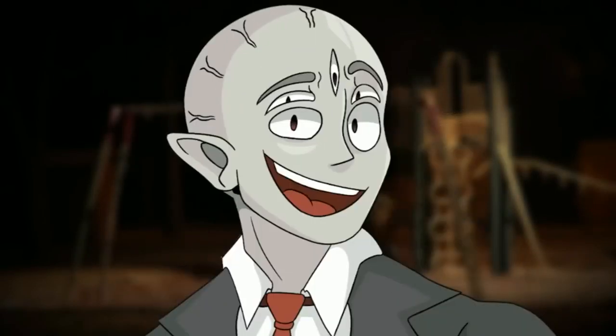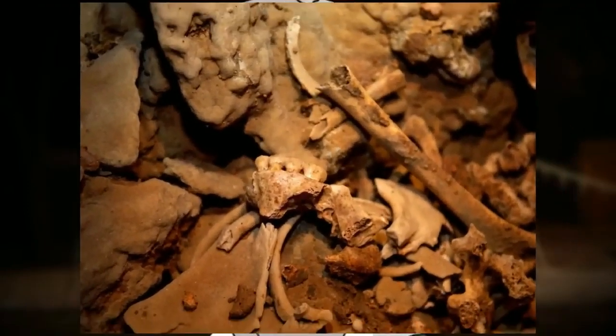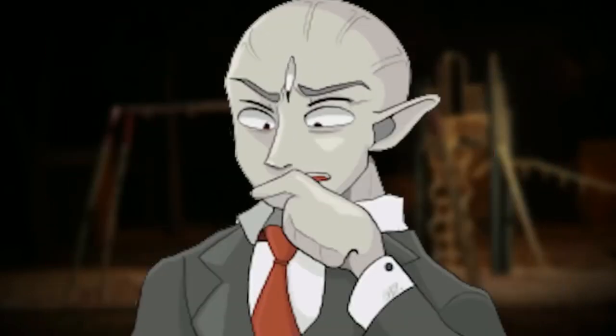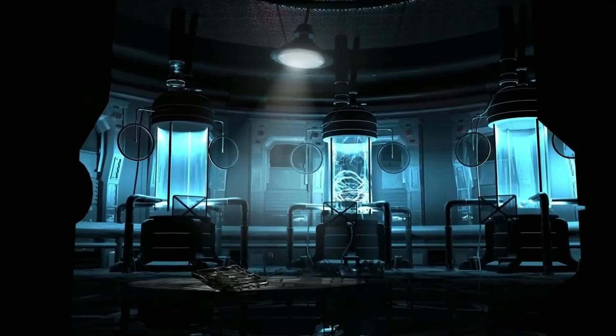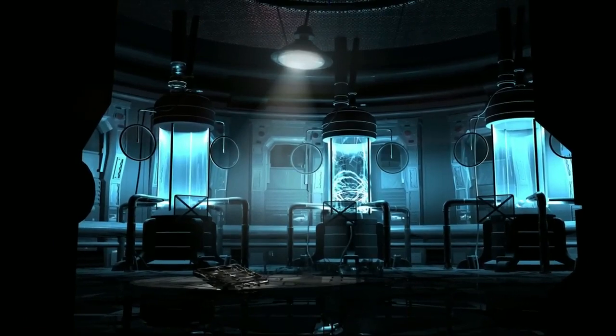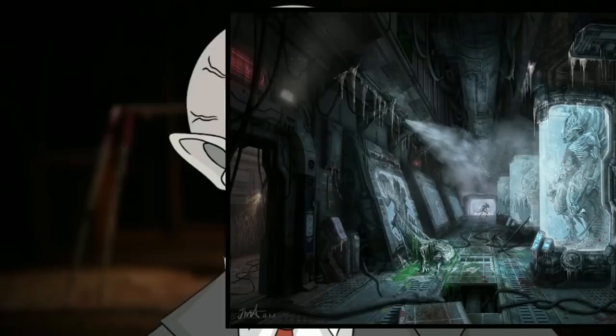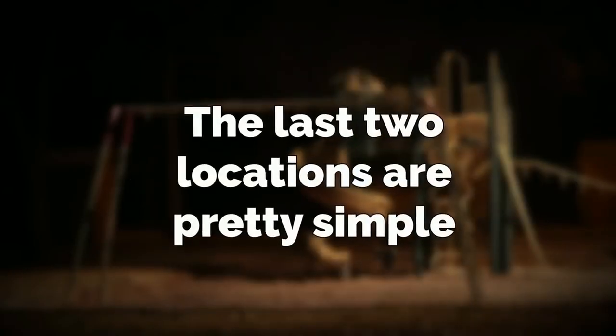Interestingly enough, across this level there's been bones and full skeletons of primates just laying around or partially buried, which is very cryptic and dark if you ask me. Did the creator of this technology just wipe out all the primates that were here, or did they get primates from Earth to do experiments on to create these entities? Who knows? The last two locations are pretty simple.